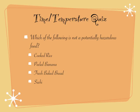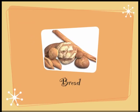Which of the following is not a potentially hazardous food? Cooked rice, peeled banana, fresh baked bread, sushi. Of course, the answer is fresh baked bread.